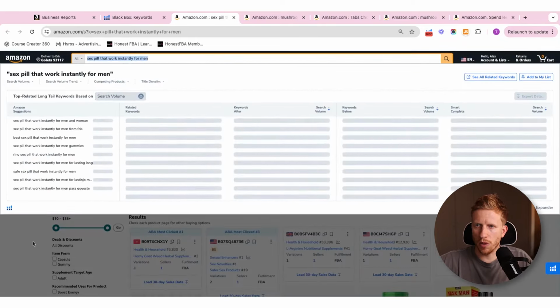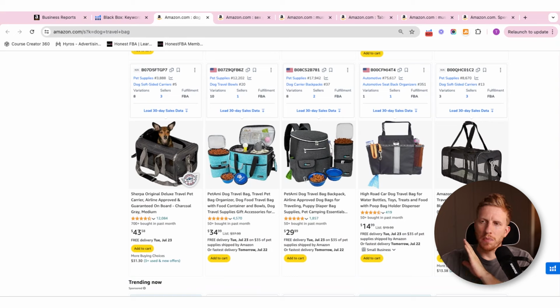Let's have a look at something a little bit more traditional. Dog travel bag. Is this sort of thing? Now, one of the things when I look at niches like this is everything looks exactly the same. And in my opinion, that is a good thing because you want to be able to stand out. So if you bring something different into this niche, you're going to be able to stand out. Now, these sorts of niches, I think the way that you win if you want to launch one of these products is by having a great price.